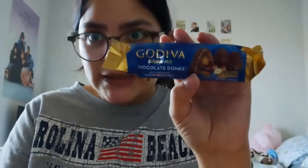And I got these chocolates. These are really good. If you like Ferrero Rocher, these are really good. They pretty much taste the same. So, yeah, I got three of those.